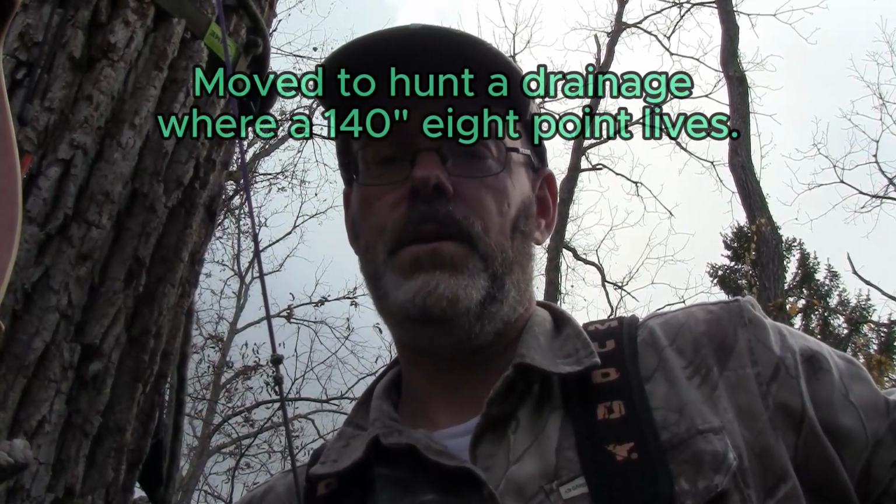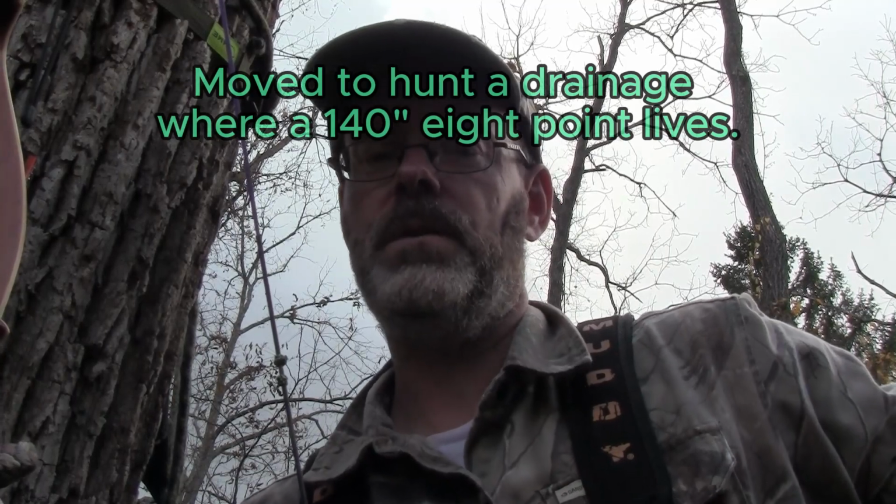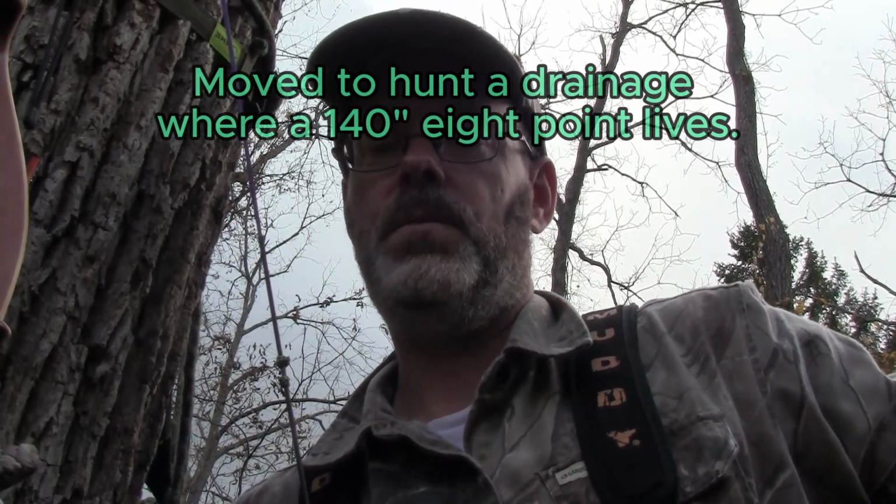Set up in a drainage that a huge 140-inch 8-point buck has been roaming for many years. And last time I was in here I set up incorrectly on the ground, and a deer came in downwind and got my scent. I just wasn't set up right. But now I'm set up right.